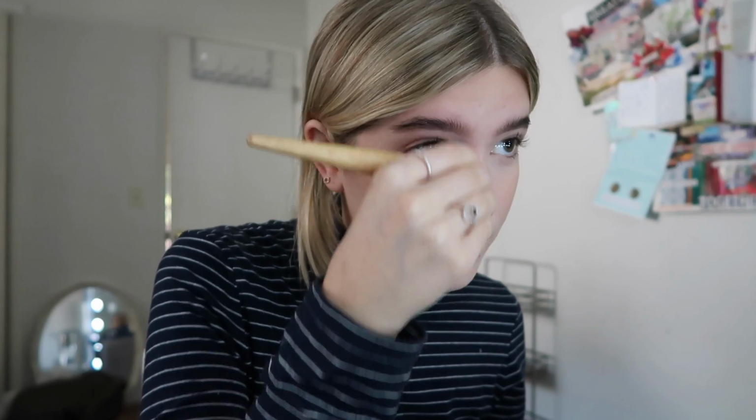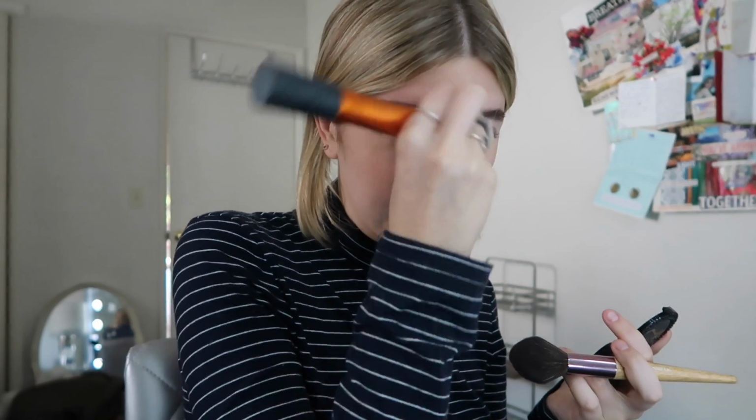And then what I will do sometimes is take the brush, squish it like that, and lightly go down each side of my nose and then on the tip. So you can see that, and then I'll blend everything that I did out so it doesn't look crazy.